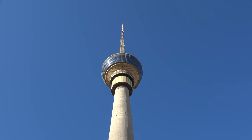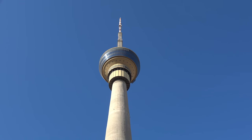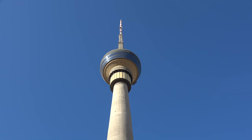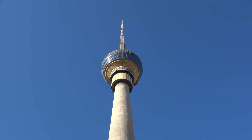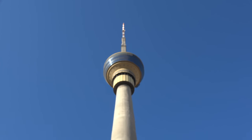So welcome to the central TV and radio tower here in Beijing, China. It's a 405 meter structure. We've got an observatory with great views of Beijing at the roof there, a 238 meter observatory and a revolving restaurant. I'll take you out, we'll have a look around.